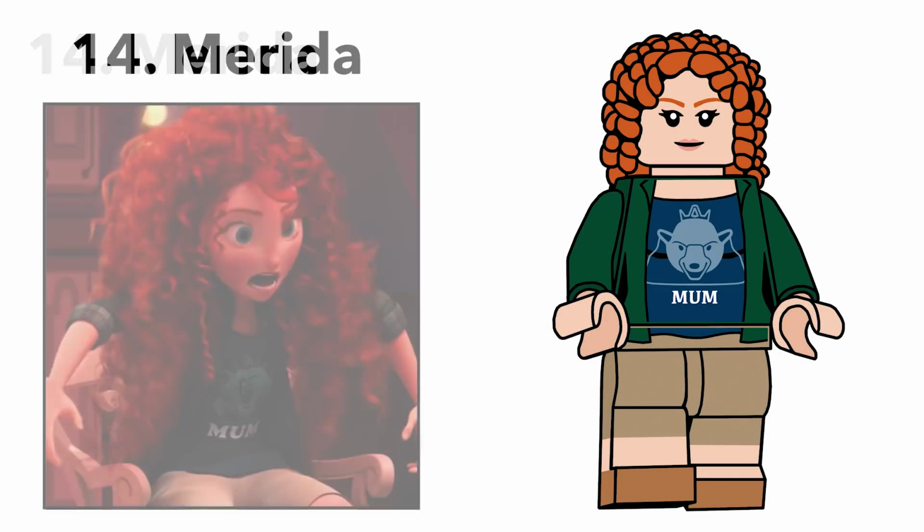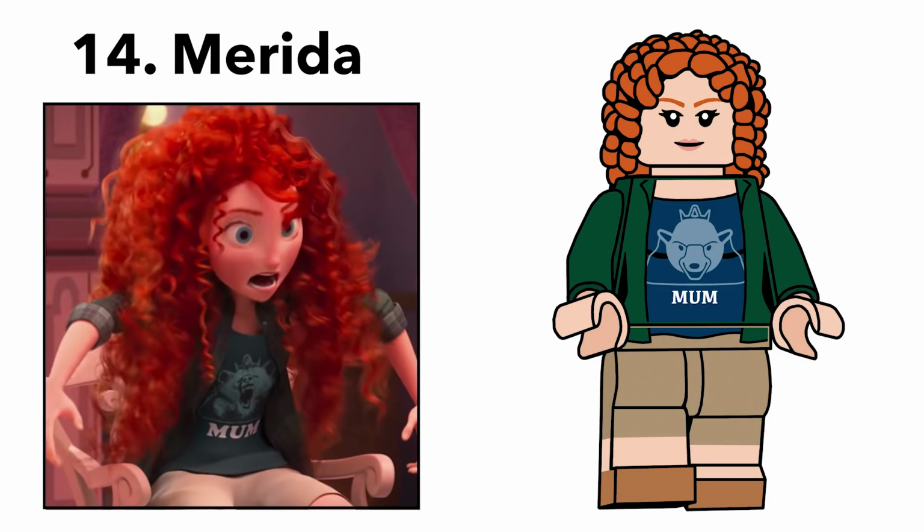The next character is from the other studio. It's of course Merida. She's using her messy mini doll hairpiece, and her shirt has a printing of a bear on it with the word mum underneath. You'll notice that it's actually a Lego bear outlined on her shirt.